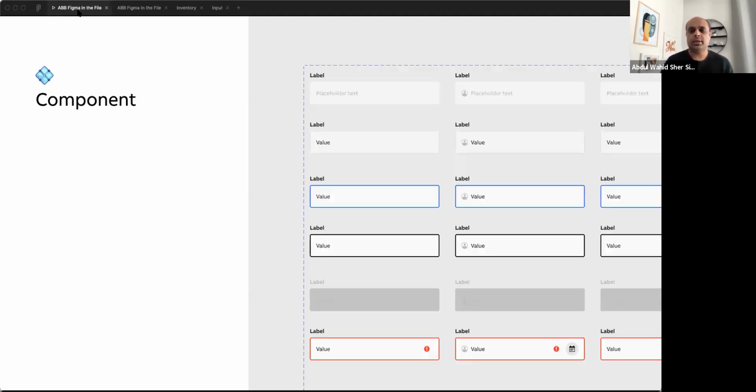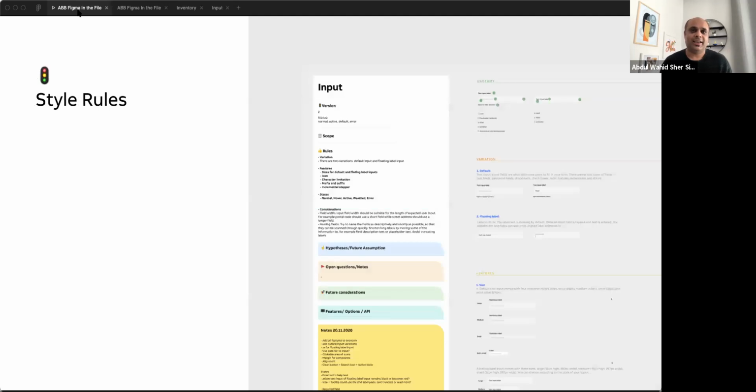The next page we have in our component files is the component page. In that we use all the Figma components. We started doing a lot of Figma components and using variants and Figma features, and we're creating everything as a component. Once we feel it's at the stage that we can go out with this, and once we have this component, we take that component and put it on the style rules page.